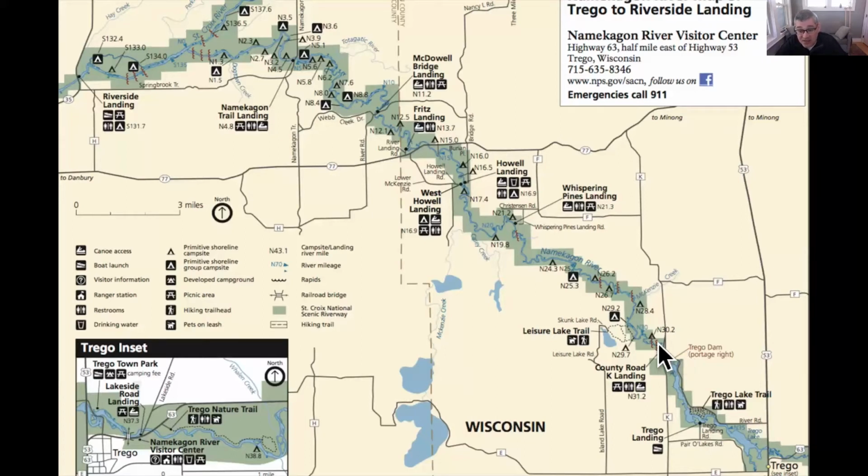So this is County K. It's a landing, a well-developed parking lot landing where you put your boats in. And then to give you the big picture, if you traveled the whole 35 miles down to Riverside Landing, which I do typically, you do that in 3 days. It's 3 easy days. I don't push my clients hard to do 15 and 18 mile days. We do smaller days.